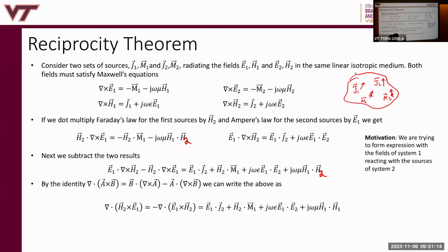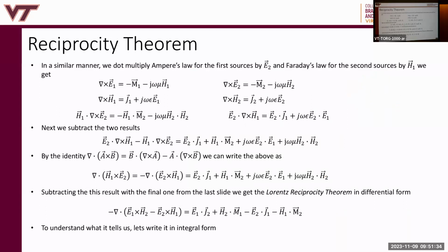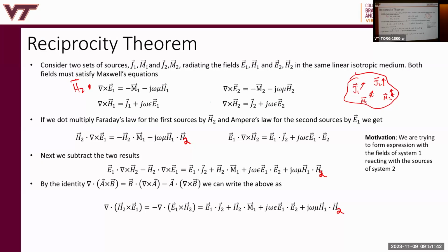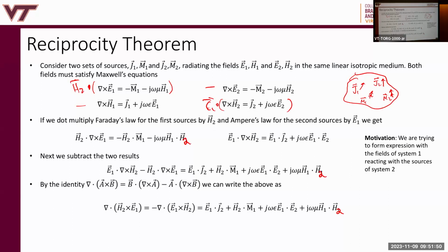Fine. And then on the right, we have a bunch of reaction terms here, right? E1 dotted with J2, H2 dotted with M1, and then these are going to lead to stored energy, right? This is H2 again. All right, we're almost to something useful we can analyze. So we have to do the same thing with the other two equations. So what did we do here? We did this equation, we dotted it with H2, and then we did this equation, we dotted it with E1, right? Now we're gonna do this equation and this equation, same thing.